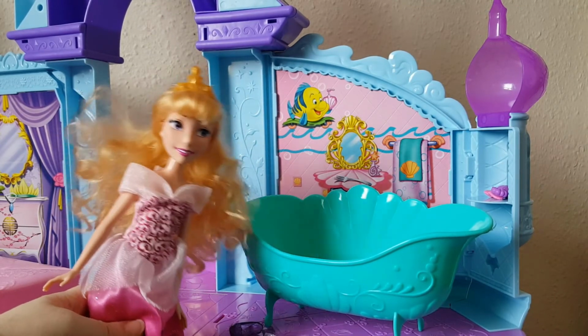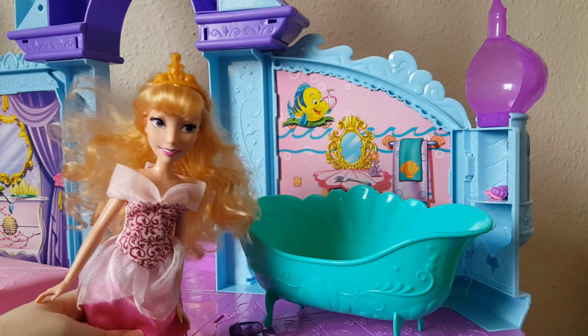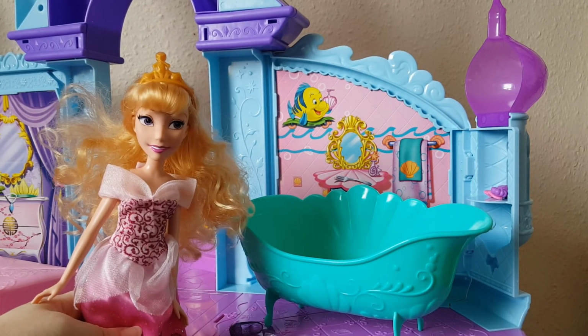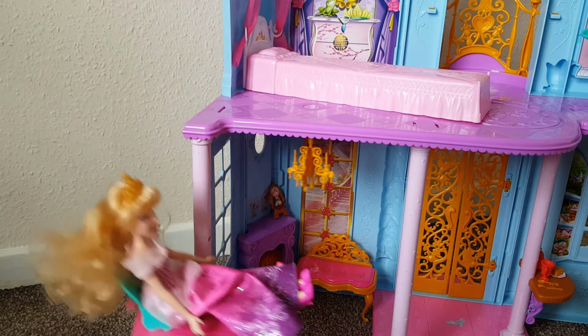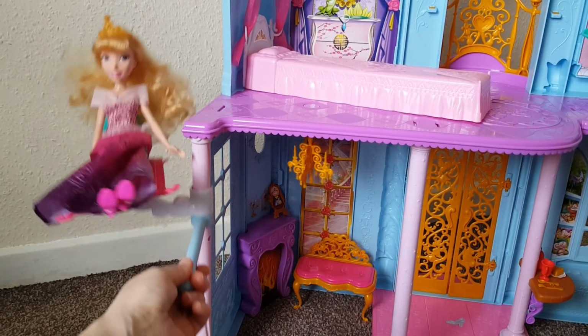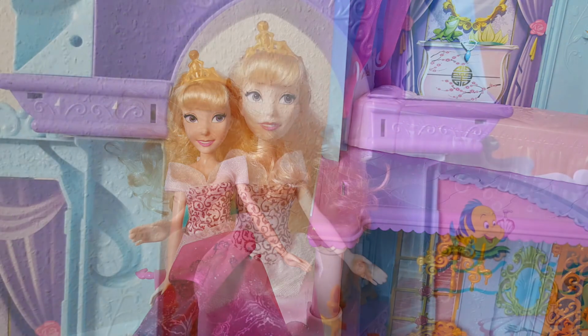And this one is Ariel's favorite room. She spends the most time here and we have to queue to use the bathroom. I know, she just loves water. Can you guess which of my sisters loves this part of the house the most?